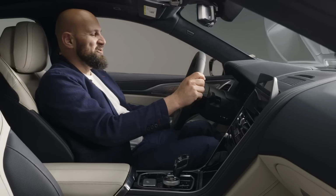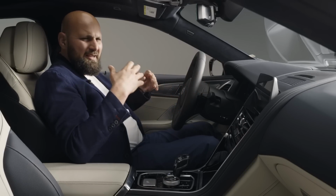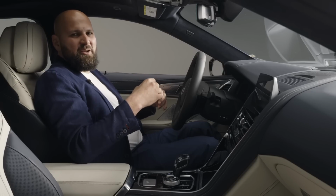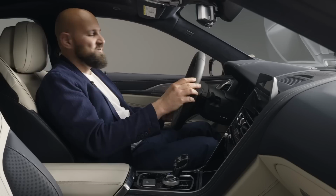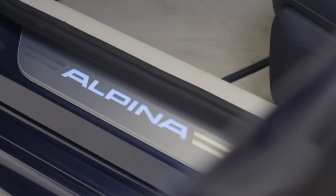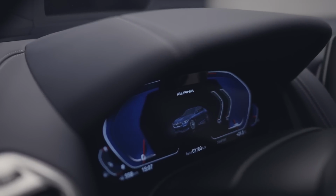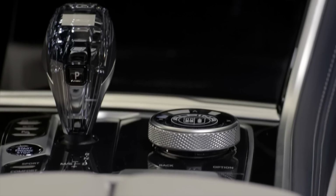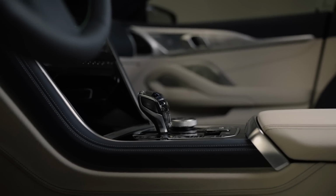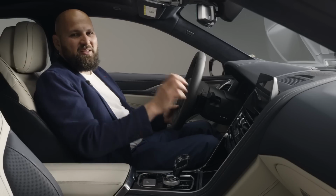It feels so great to sit here again. Now, of course, the car comes with an extensive serial equipment list, and that comes with every single B8. What's interesting, though, are the Alpina details. Let's check them out. It starts with the illuminated Alpina lettering in the doorstep. It goes on to the Alpina-specific instrument cluster, and of course, laser-etched iDrive controller with crystal glass right here. And we're sitting in the B8 with a production number 001, as you can see here on the plaque.